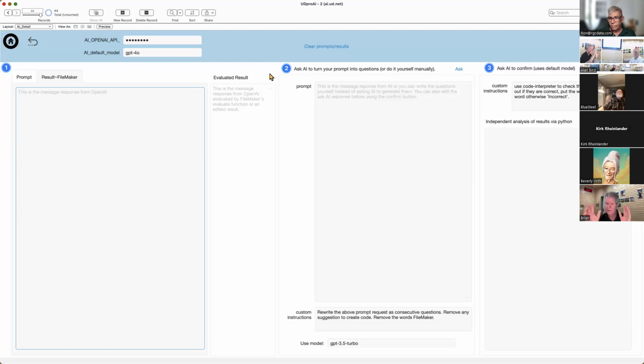You have to get it going, and that's the normal way to develop, and that's fine. But what I wanted to do was come up with English words to let AI create a calculation for me that would evaluate. So I did that here. I've got a place to put in my human readable prompt. I've got it where it will return, via the OpenAI API, the FileMaker calculation that will evaluate in the field here, just like it would in the data viewer. So I've got all the components here to do it.